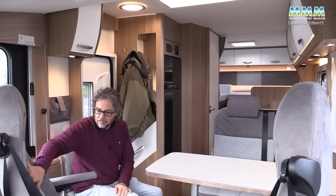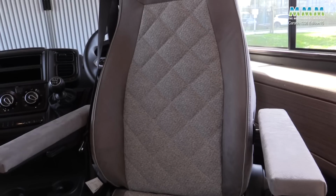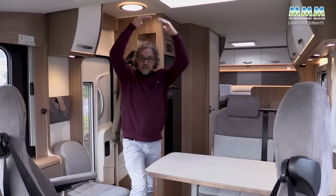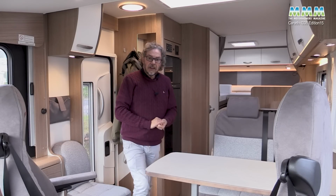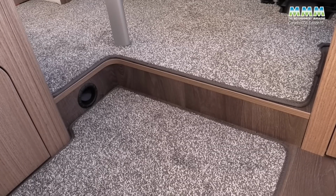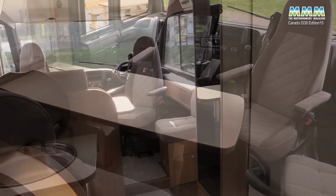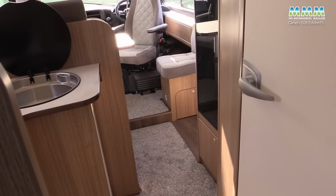Other things to note, well, I do rather like this Nebula upholstery. It's sort of duotone grey, with a quilted finish for the centre. It's another Edition 15 feature. Another thing I like is the amount of headroom. There's well over 2 metres of headroom in most of the vehicle. You go up a couple of steps into the bedroom at the back, and the lounge floor is slightly raised as well, but that does mean that all the seats are at the same level. You haven't got any awkward legs dangling situation in the lounge area. Just that step from the lounge down into the main floor space.